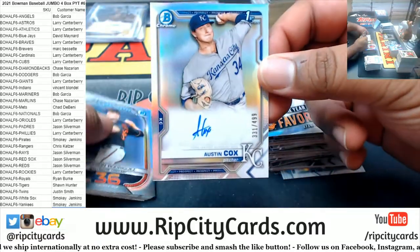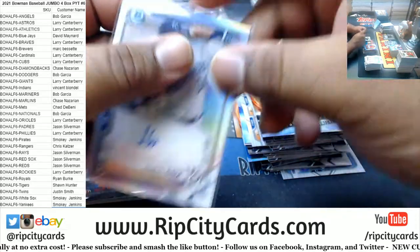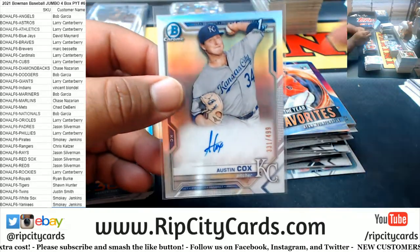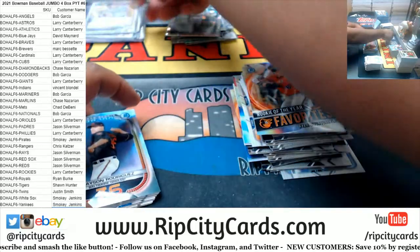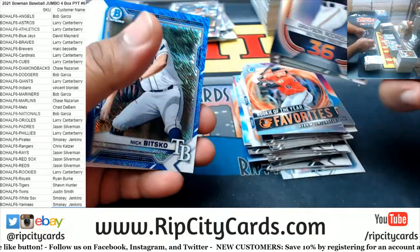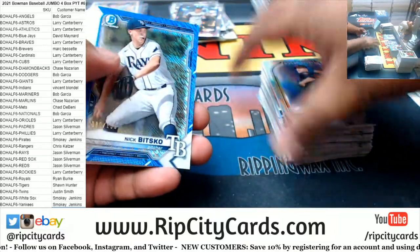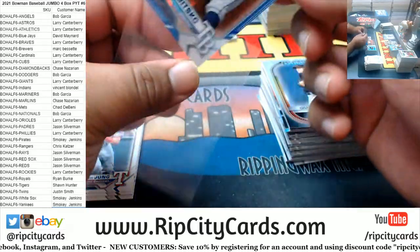Austin Cox, nice Cox, numbered to 49 for the Royals. I think that's the first non-filler team with a hit. Another Nick Bitsko to 150 for the Rays.